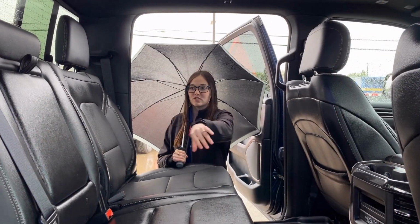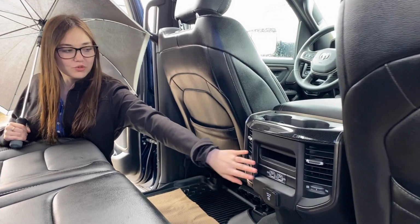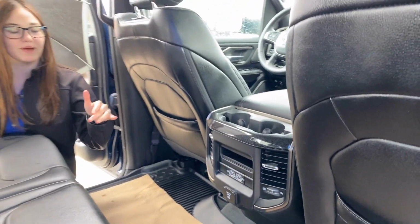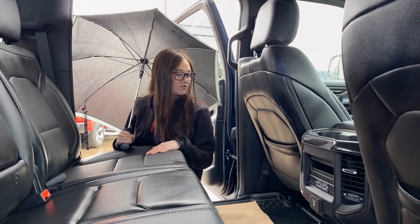But now we're gonna check out the back. In the back of this one, your armrest does fold down all the way flat, and it's got 2 cup holders in it. 2 more cup holders here as well. And then you're gonna have 2 USBs, 2 USB-Cs, and a 115 volt plug-in. So all of your passengers on long road trips are covered. Everyone can plug in a device. They also do have the option to control their own airflow as well.